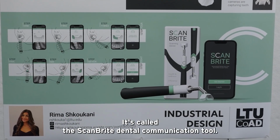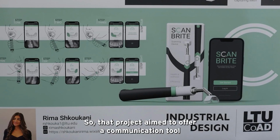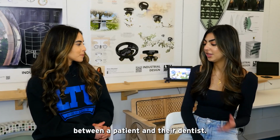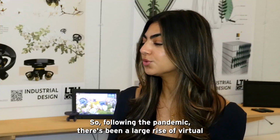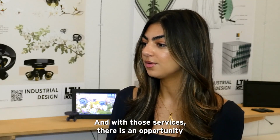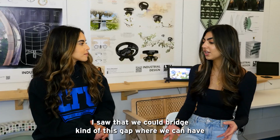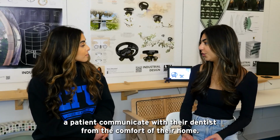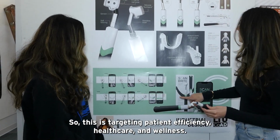Another piece of mine is called the Scan Bright Dental Communication Tool. That project aimed to offer a communication tool between a patient and their dentist. Following the pandemic, there's been a large rise of virtual healthcare services. And with those services, I saw an opportunity to bridge this gap, so that a patient can communicate with their dentist from the comfort of their home. So this is targeting patient efficiency, healthcare, and wellness.